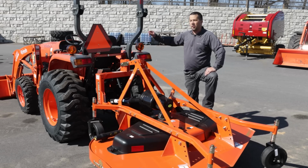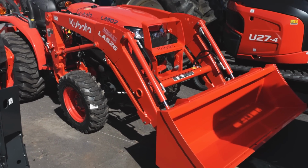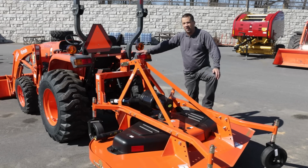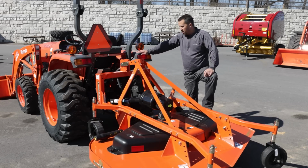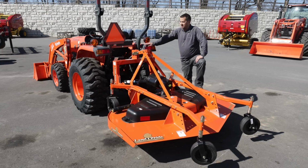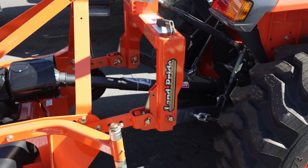This tractor is equipped with a loader. You can see that there on the front. Loaders are virtually standard equipment on most tractors anymore. It's very unusual for us to sell a machine like this without one, but it can be done and it is equipped here. But on the back of the tractor here is where we have some things to talk about. You're going to see this has a Lampride QH15 quick hitch on the back.